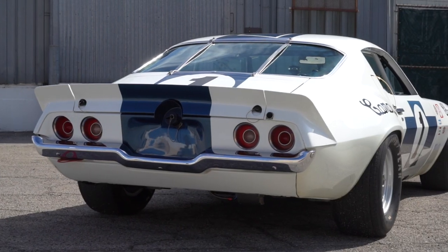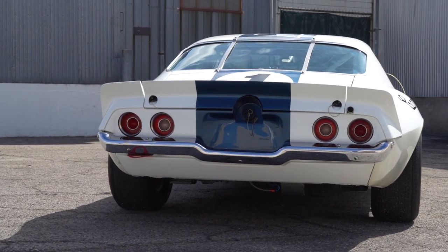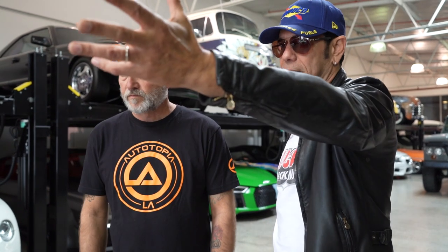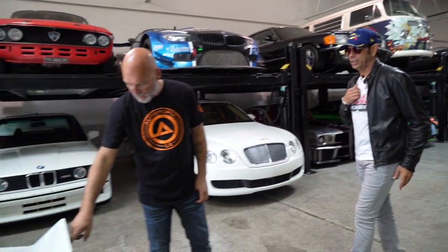I'm not sure, but I think that this rear spoiler was the beginning. I know that the 69 Camaro had a spoiler on it. Sure. And I think that this was the next iteration. Obviously, this is the next gen. Yeah. 1970. A lot of little bits on here that even the factory was doing.